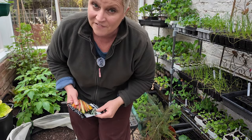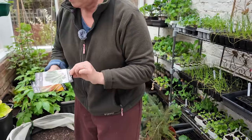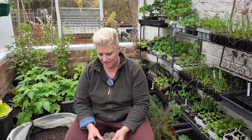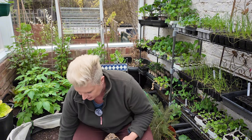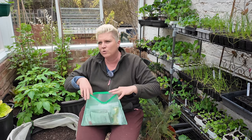However, my favourite of all is this one. It's called Barese. This chard is so superior to anything else. I absolutely love it. It's Italian, and the stems are so delicious and soft. They're not really hard like other chard is. And it cooks beautifully. You can eat it raw. You can eat it as a spinach substitute. I love it. So if you're going to do a chard, do that one. It is absolutely wonderful. Right, that's my leaves day.